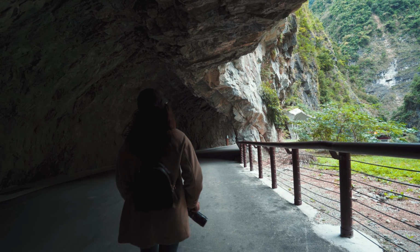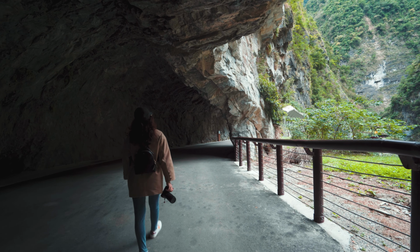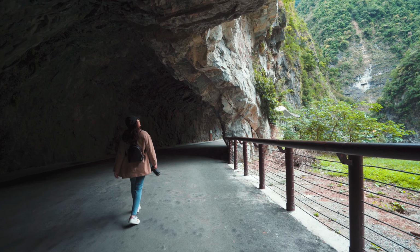So we didn't really go all the way to the end. It's 700 meters, so it's a 25 minutes walk to and fro, but because we are rushing for time, we decided to just move on to the next spot because it looks more or less the same. Rock and more rock. We're not going to bring up the drone as well, so let's move on to the next spot.